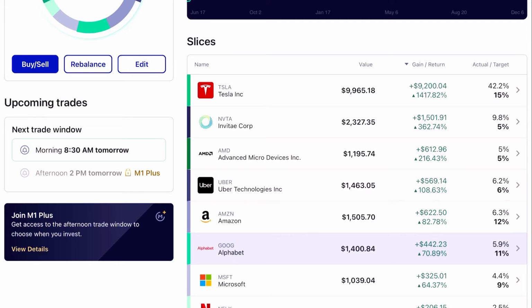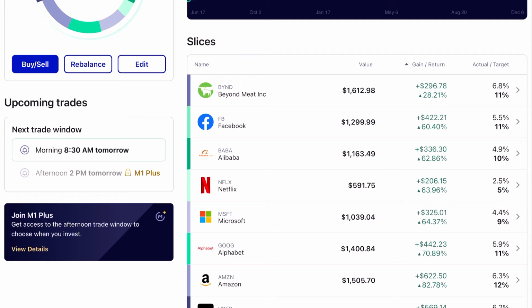What are the lowest returners? There is no negative return in this account. Everything is positive. So the lowest performing stock is Beyond Meat, which is up 28%. Phenomenal company. I think it's going to do well. Facebook is one of the laggards at 60% after 14 months. Alibaba at 62%. The trade war with China has been holding this stock back a little bit. Netflix up 63%. And then Microsoft up 64%.